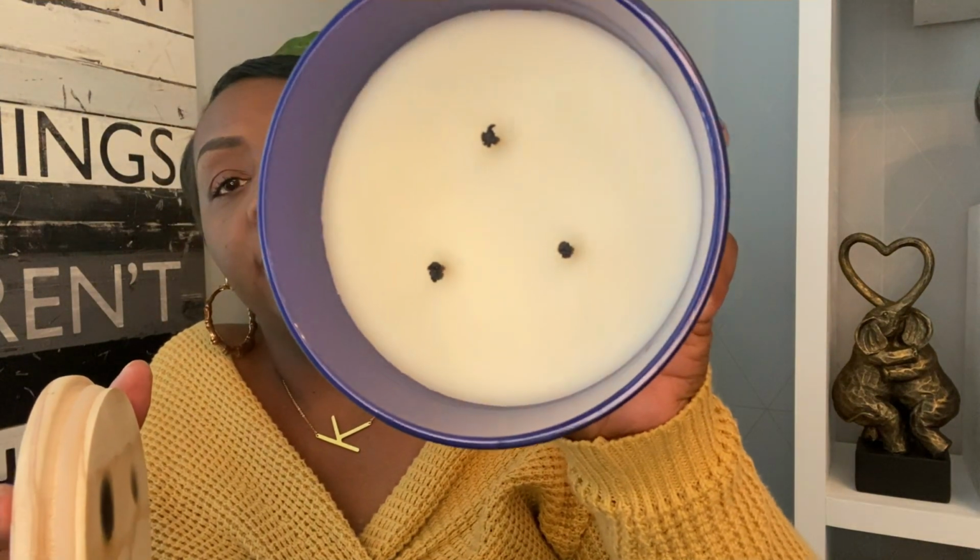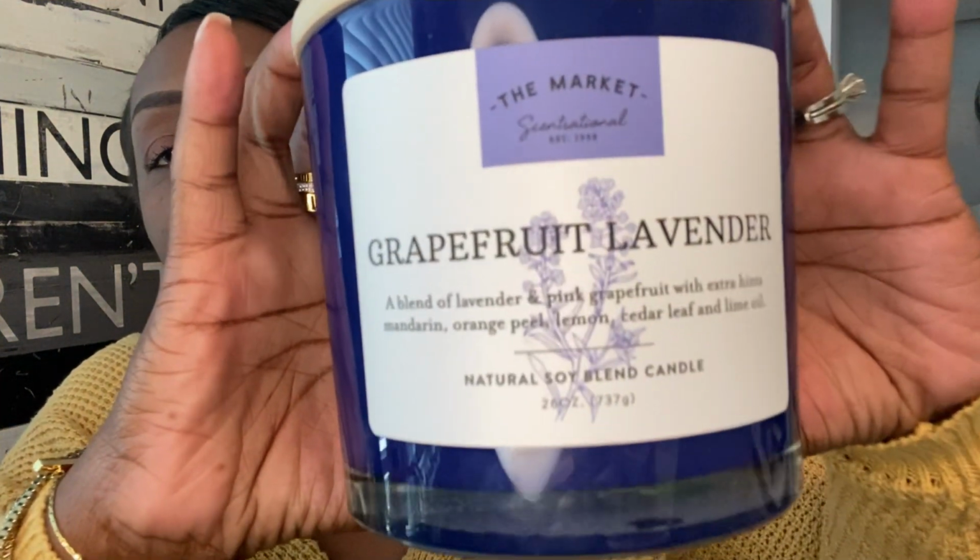Now, you guys know I love a good smelling candle, and I am a person that loves anything that has the scent lavender. I mean, it can be lavender and vanilla, lavender and chamomile, lavender and eucalyptus, lavender and whatever. I tend to gravitate towards lavender because it's such a soothing and calming scent. So I bought this candle. This is grapefruit and lavender. I got this from Home Goods for $14.99, and it smells so good. I've already started to burn it. It's a 3-wick candle, and it is a soy blend candle.